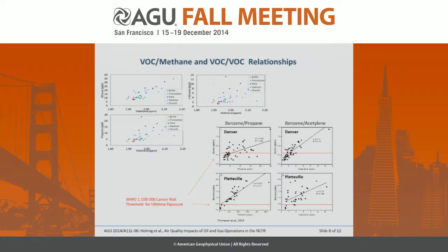This looks at levels of benzene and the benzene relationship with propane, an oil and gas tracer, compared to the relationship between benzene and acetylene, which is a tracer for combustion and in this urban region mostly transportation, automobile emissions. And what this analysis shows, comparing Denver with Platteville data, is that in Denver the benzene is tightly linked to acetylene, inferring that a lot of the benzene is tied to transportation, whereas in Platteville this relationship is reversed, where a lot of the benzene is tied to emissions of propane used as the oil and gas tracer.